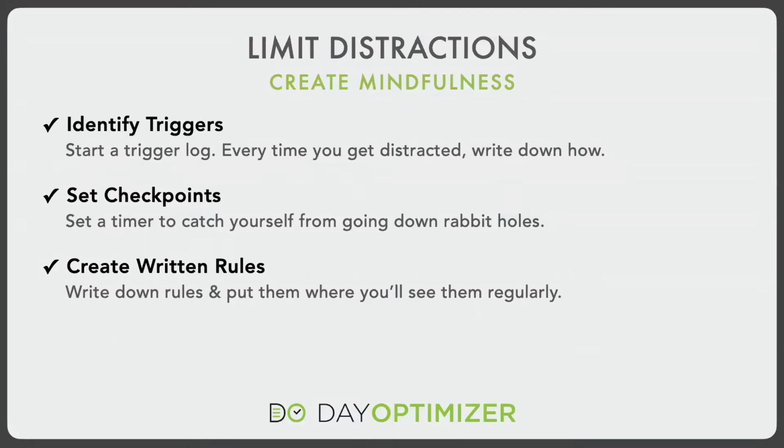And then the last one for mindfulness is creating written rules. Deciding upfront what are going to be your rules on how you don't get distracted, and then putting them where you see them regularly. So one of my rules that has become very effective for me is no Facebook before 5 p.m. And this allows me to still engage on social media, connect with my friends through Facebook, but by saying no Facebook before 5 p.m., that prevents me from using Facebook as a distraction through the day. And it's a very clear rule because I've set a time for when I'm allowed to use Facebook. So it's very clear when I'm breaking that rule. So it makes it much harder to justify to myself, oh, I'm going to break the rule.